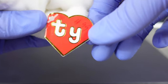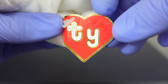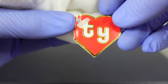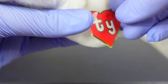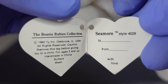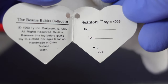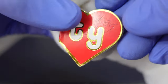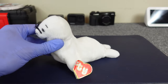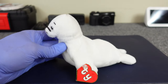But what I love about this guy is that he still has the $4.99 written on the tag. So wherever this was sold, the person who sold it just went $4.99, I'll write it with pen. I love things like that. Typically, collectors do not like when their tags have writing on the inside or on the outside. I actually do. I love finding names on the inside of tags and seeing price tags like this because it's just a memory of the past and it tells a story of what that Beanie Baby went through. It's just pretty cool to me.